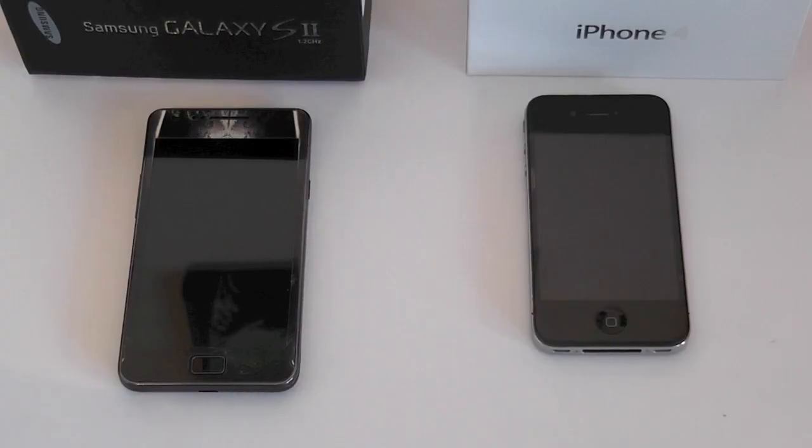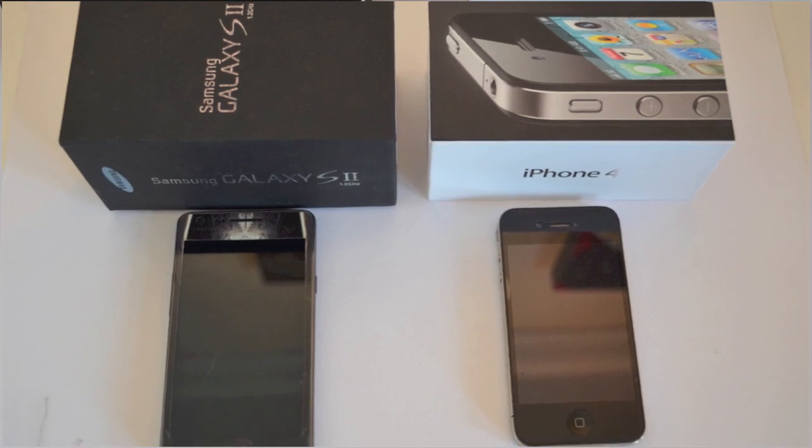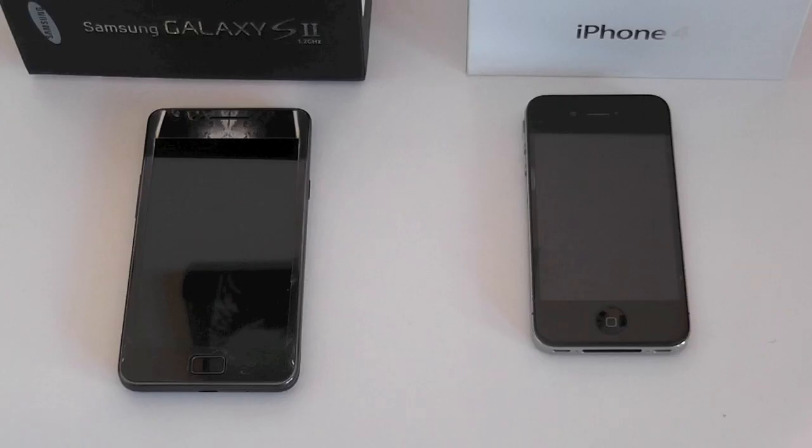This is Mr. Tybox123, and in this video I'm going to be bringing you a direct comparison, or a versus, between the iPhone 4 and the Samsung Galaxy S2. Now I know this is not specifically a very fair comparison, because the iPhone 4 is over a year old and the Galaxy S2 is obviously brand new.